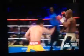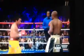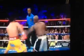100% these last 2 rounds. You don't know how the judges are looking at it. You don't know how they're scoring it. You got to try to seize these last 2 rounds, Floyd Mayweather or Manny Pacquiao.